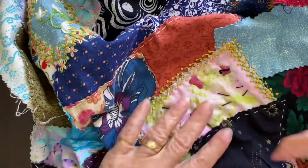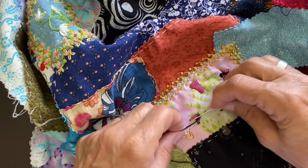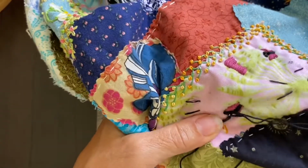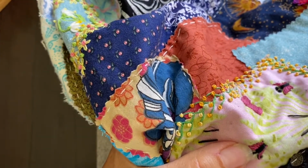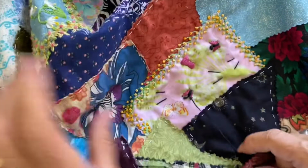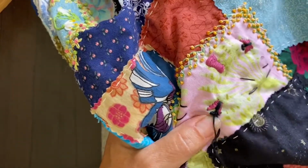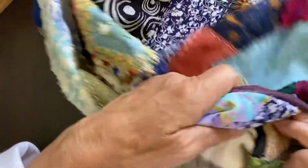So for our piston stitch, we come up, and at the top I put two little, like a French knot. Decide how long I want my little stamen to be on the butterfly, and push it down. There it is, and now I'm going to do the other one. And there's my butterfly. And now I'm going to do that big one over there the same way.